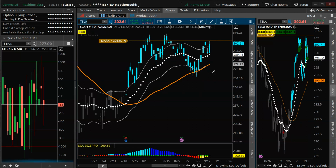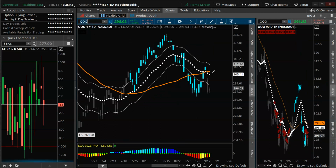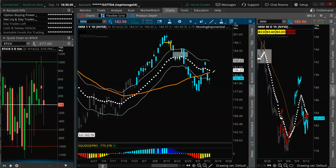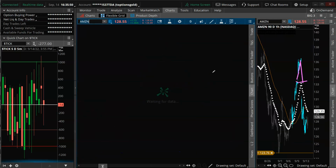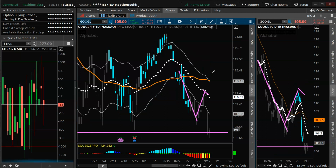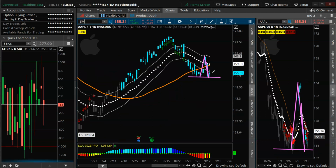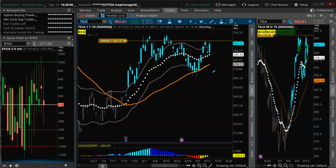So we'll play a quick game of comparison. Tesla obviously looks much better than the S&Ps, the QQQ. Of course, it looks way better than the IWM. Doesn't take too much. Looks better than Microsoft. Looks better than the Zon. Looks a hell of a lot better than Google. That's for sure. Looks better than Apple. Looks better than the semiconductor sector. Pretty much looks better than most of the market. So for now, that's your leadership. Now, bigger picture, if Tesla breaks down, we should expect a pretty big move lower in the market.